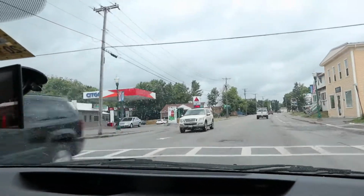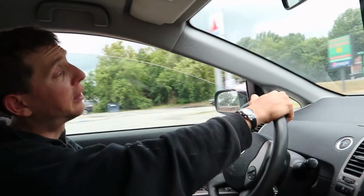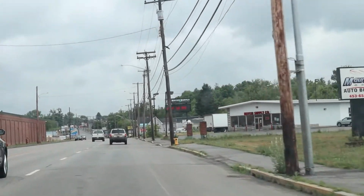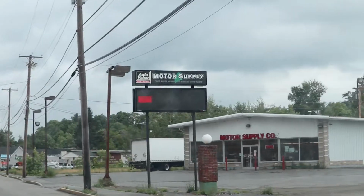Gas is pretty reasonable though. It is reasonable. It's amazing. You said it used to be like twice as high. Normally it's like 20 cents more than Virginia, so I don't know what the deal is. It's 0 degrees Fahrenheit. Well, that is great.